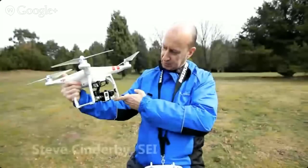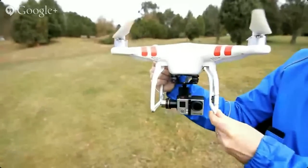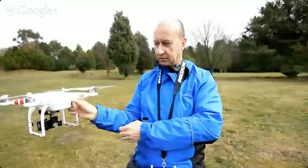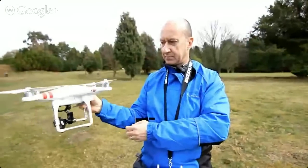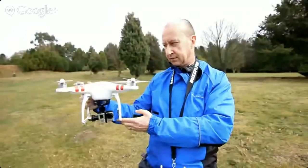Okay, so this is the SEI quadcopter. It's known as the DJI Phantom quadcopter. It's got quite a big lithium-ion battery in that gives you a flight time, well, maximum flight time is about 25 minutes, but with a safety margin, that's about 20.